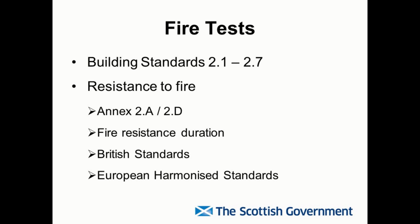We cite both British and European standards as a means of determining the fire resistance of products or materials in Annex 2A and 2D. This is quite unusual, as when there's a European standard we would normally just refer to that alone. However, fire tests are not cheap things to have carried out, and we have limited testing facilities in the UK.